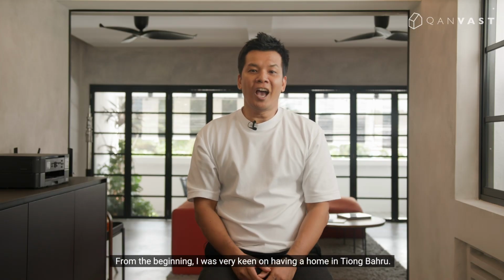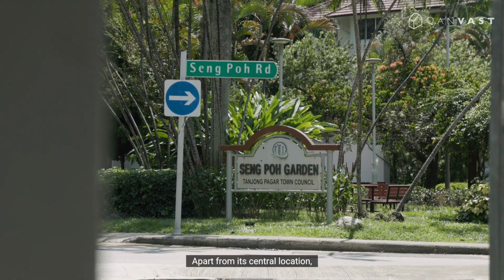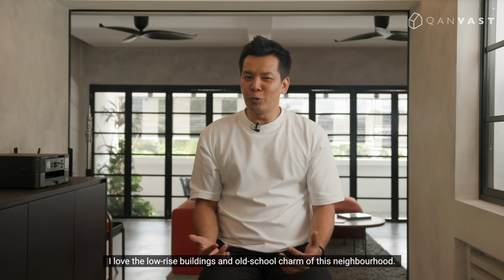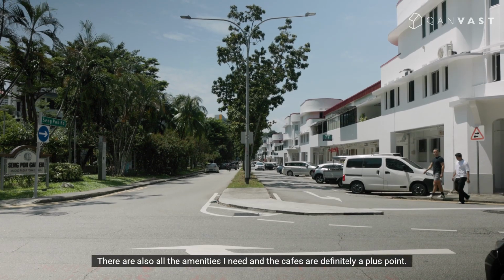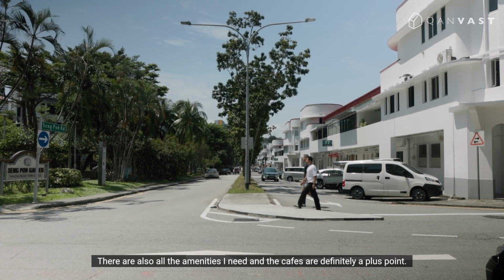From the beginning, I was very keen on having a home in Tiong Bahru. Apart from its central location, I love the low-rise buildings and the old-school charms of this neighborhood. I get to meet people from all walks of life too. There are also all the amenities I need. The cafes are definitely a plus point.